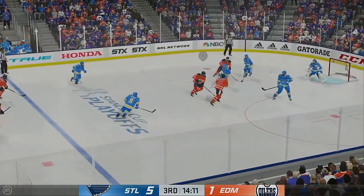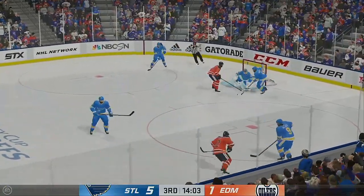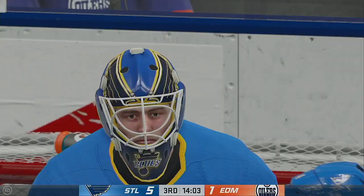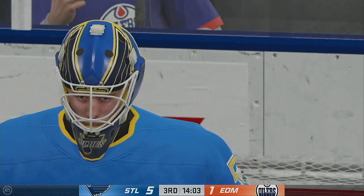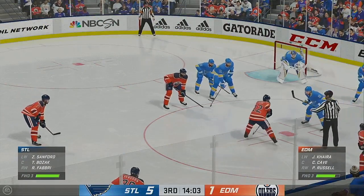And now it's grabbed by Gunnarsson. A chance from the slot. Oh, what a save in front. And as he opts to freeze the puck, we get a whistle. Starting to look like a little bit of a fire drill in the zone, so this is a good play. Still lots of time left in the period.